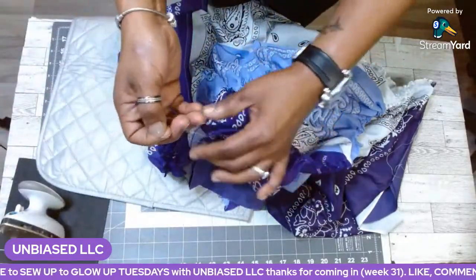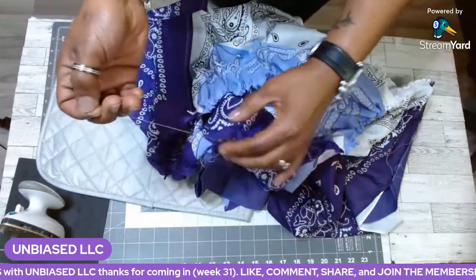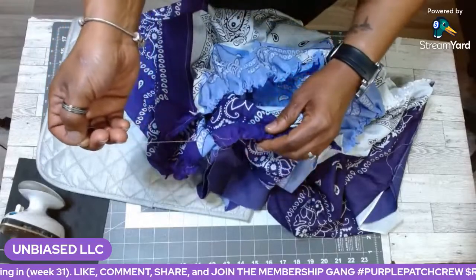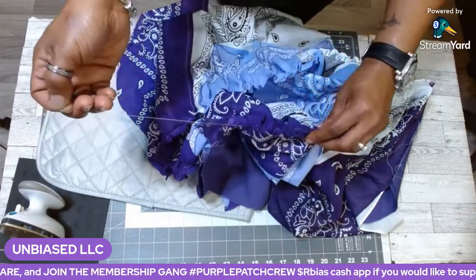So now I'm just going to shift this fabric going in the other direction because I want my gathers to be a little bit closer. I always pull the bobbin thread. Yep, the bottom. That's what I use.